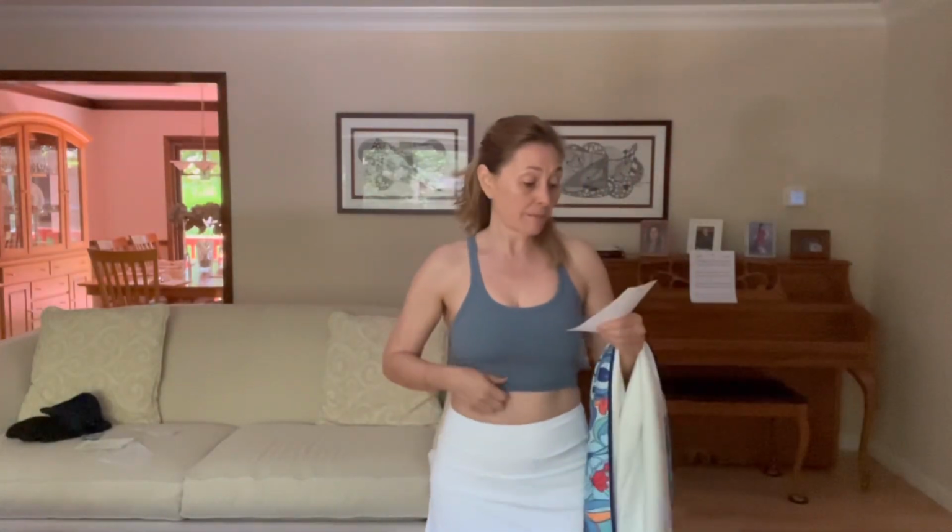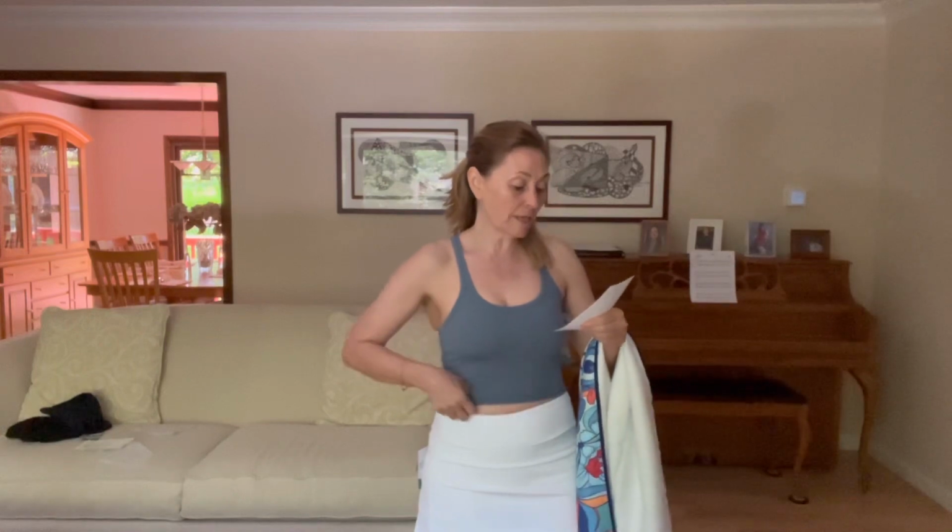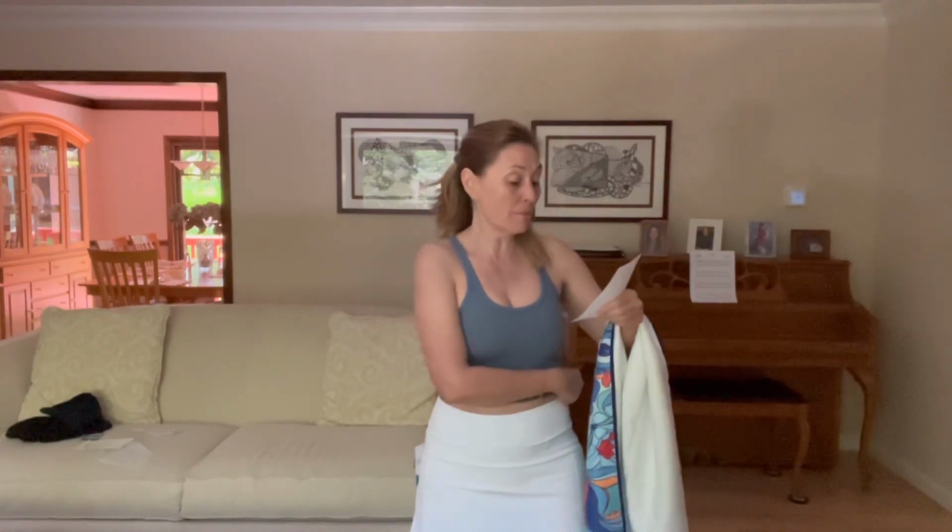Okay, I forgot to tell you the price of the tank. The tank is $27.90, but at the time I bought it, it was on sale for $16.03, and the skort is $29.60.